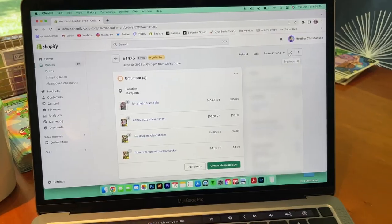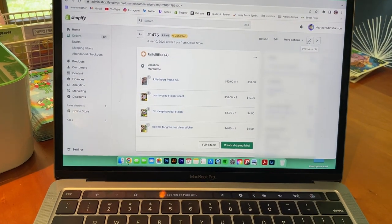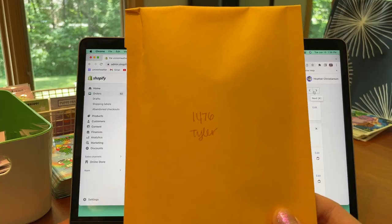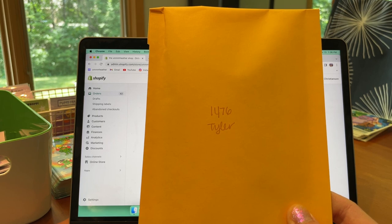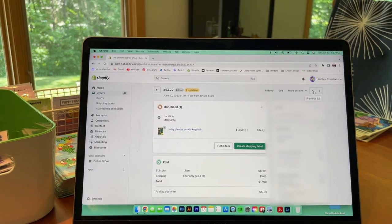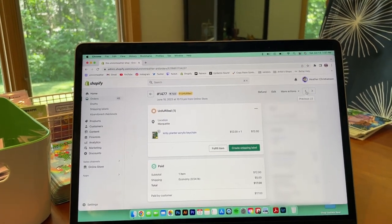Into the bin. I'm so sorry, Shelby. I just packed your order. Here it is. And it didn't record, but I had a really good time packing your order, okay? So thank you. Tyler, it also didn't record your order, but I also had fun packing your order, so thank you. Okay, next we just have one Kirby planter keychain.